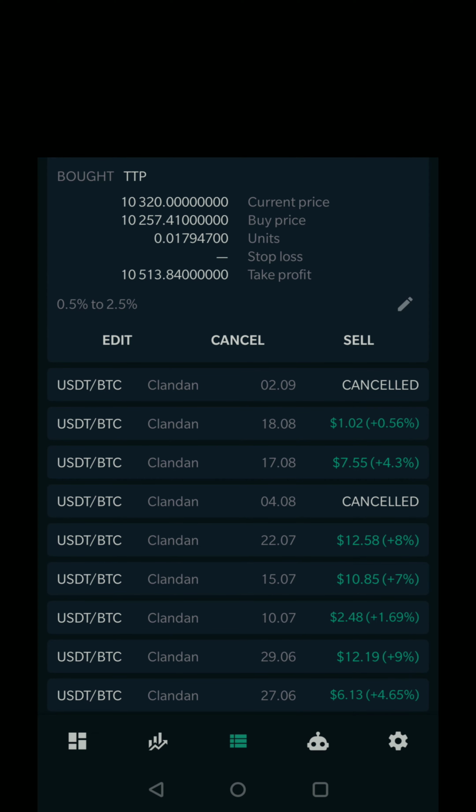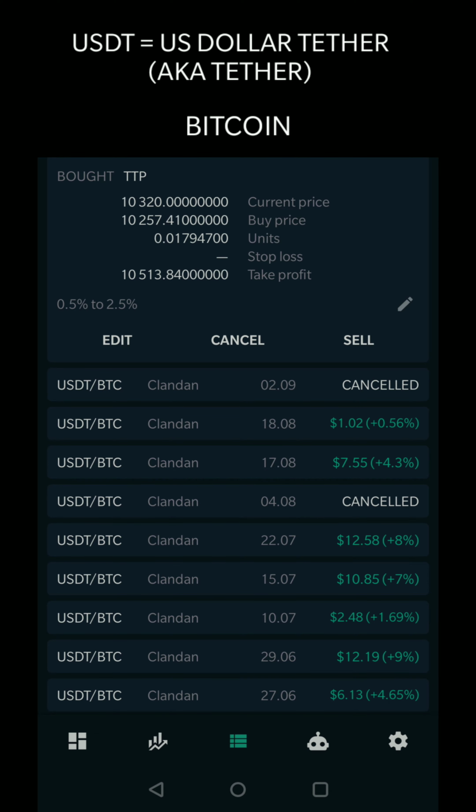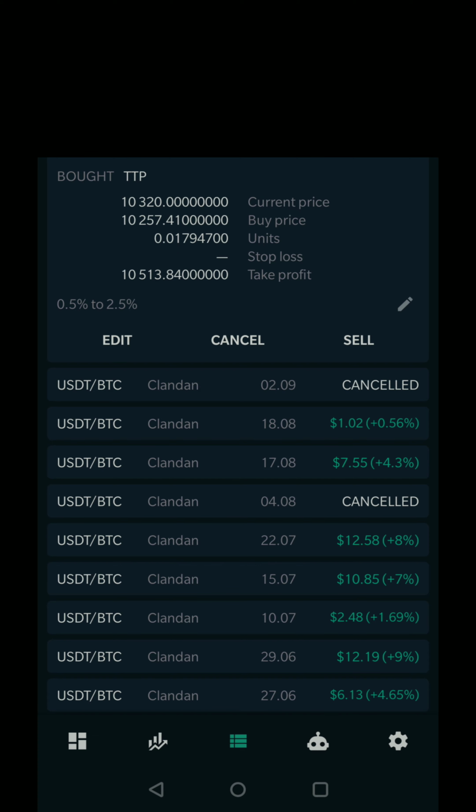So that's basically the way it works. The two cryptocurrencies I'm currently trading are Bitcoin, of course, against USDT, and USDT is basically US dollar Tether. So USDT is a cryptocurrency. A Tether is a cryptocurrency that, as the name would suggest, tethers itself to the US dollar, which in other words means it basically trails the US dollar. So Tether's value follows the US dollar value. Whatever the US dollar's current value is, that's what USDT's value is going to be. So it's a virtual way of trading Bitcoin against the US dollar, but in fact what you're doing is trading Bitcoin against Tether.